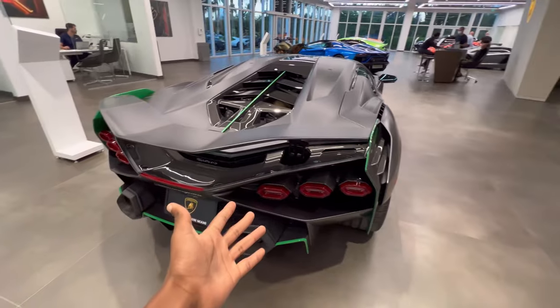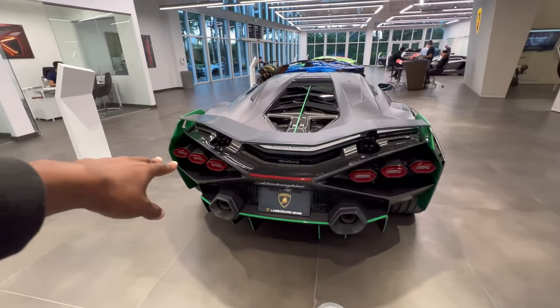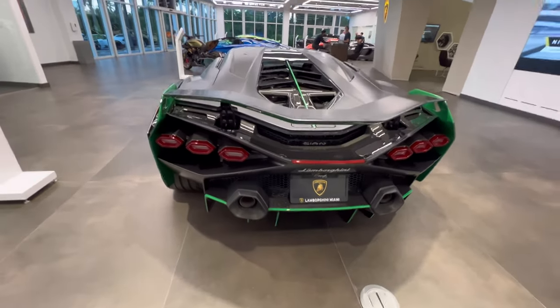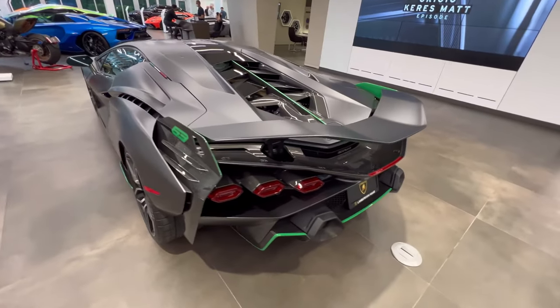Always did like about the Lamborghini Sian was the back of it. Looks so crazy seeing the openings everywhere. Got to see the Sian so much, so it's always good to change up the specs, man.